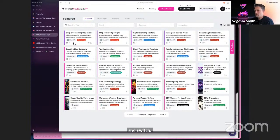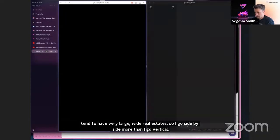The other thing that's interesting, and I'll show this as an example, and I know different browsers are capable of doing this, is that in the top right there's a way to add a split view. You can do it side by side, or you can do it vertically. I tend to have very large, wide real estate, so I go side by side more than vertical. And what I've done down here as an example is I've set up a split view.